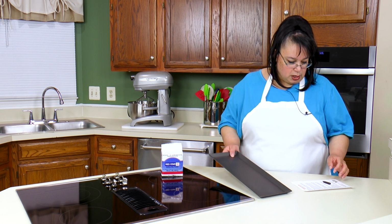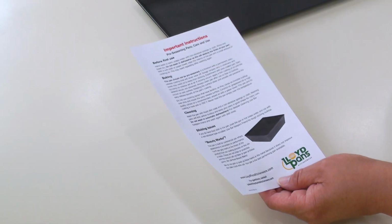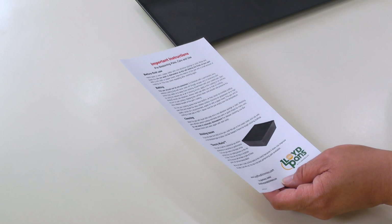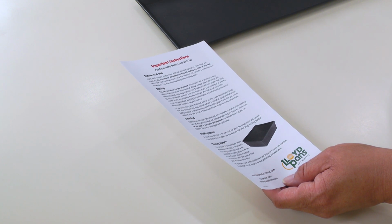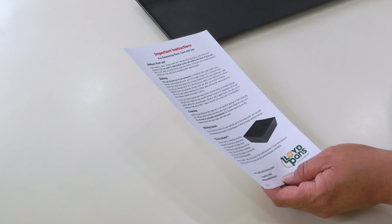They have some really interesting deep dish pizza pans too. So this basically says pre-seasoned pans. Hand wash in warm soapy water. Rinse. Do not dishwash as it will destroy the finish.